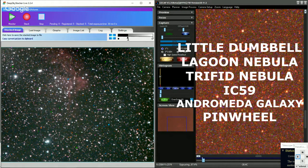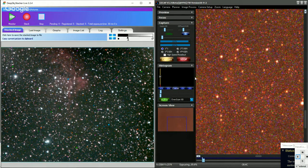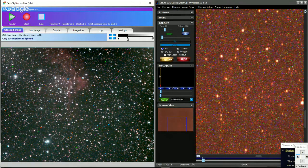As we head into late August, you're going to get IC59 and the Andromeda Galaxy. That's going to be a couple of panels. That will be heading towards the end of the summer. And then we'll do the Pinwheel, and that will end August, going into September. So that is the schedule for the next month or so. I have about 10 to 12 objects that I'm going to be getting in the next 30 days. So that gives me about 1 object every 3 days. Hopefully we should be in good shape with that.